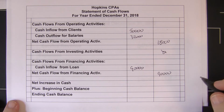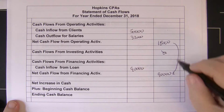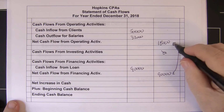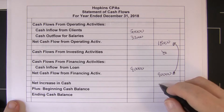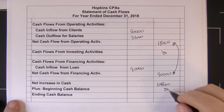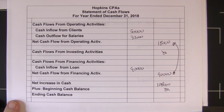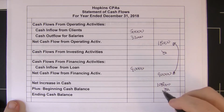Now, our net increase in cash, those two. Notice it doesn't say how much cash we still have. It just says the net increase in cash total. So that's 108,000. This is our first year in business, so we had a beginning balance of 0. And even if you went to Philadelphia Public Schools, you can add that.